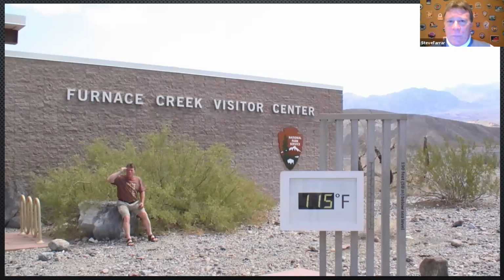I decided to get up at 8 o'clock in the morning. I figured, I'll beat the heat and start early. They have this digital thermometer outside the visitor center. This is 8 in the morning. It was 115 degrees already. It topped out at like 123, 124 degrees that day. And this was early in the morning.